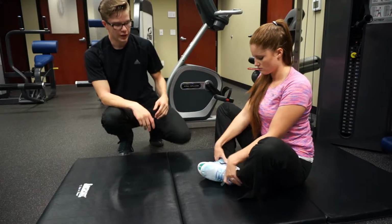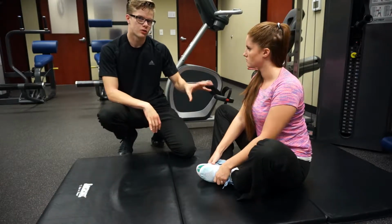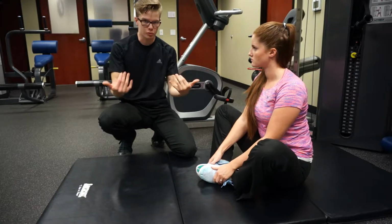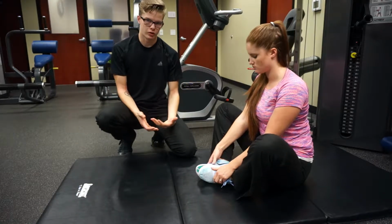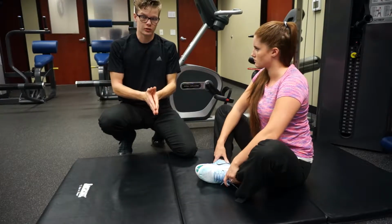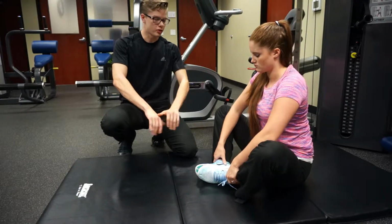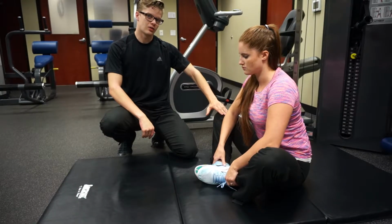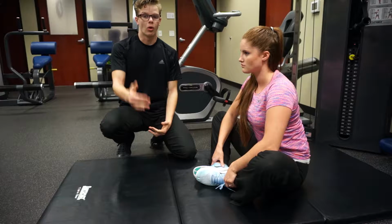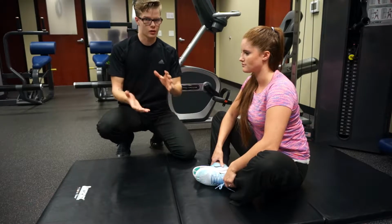You're sitting like this. Now for a lot of people, just sitting like this, you're going to feel that stretch, and that's okay. We're not trying to push beyond what is a comfortable range of motion. So if you feel like you don't have a lot of stretch just putting your feet together, go ahead and put gentle pressure against the insides of your knees here until you feel that gentle stretch. Hold that for about 15 to 30 seconds.